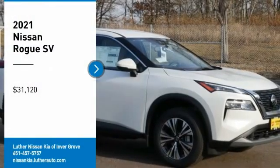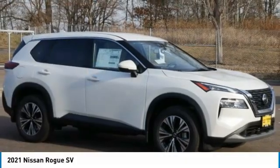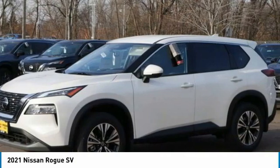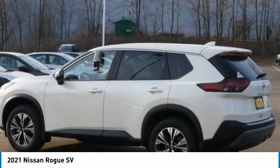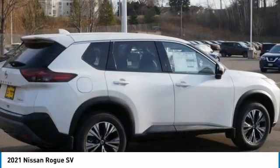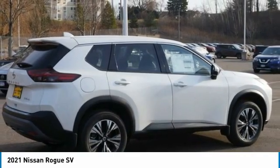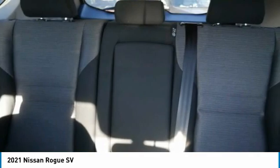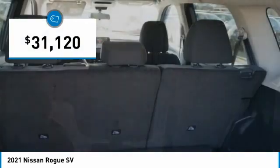Stop by and take a look at the 2021 Rogue. The stylish Rogue gets 27 miles per gallon and still boasts nearly 58 cubic feet of cargo space. With a 5-star side impact safety rating and confident handling, the Rogue is more than you expect and everything you deserve, and is priced below $35,000.